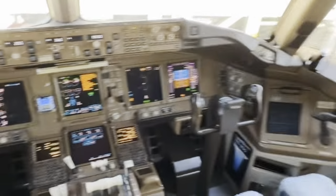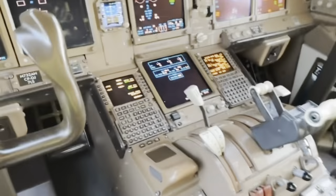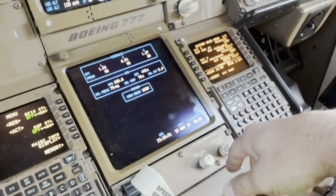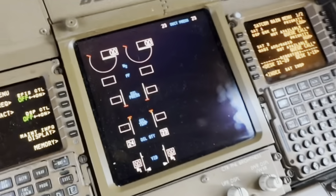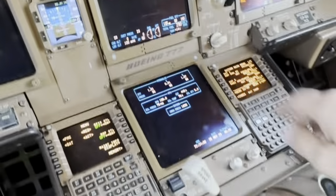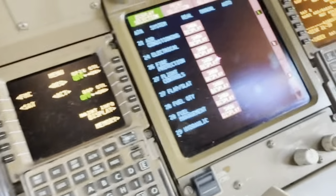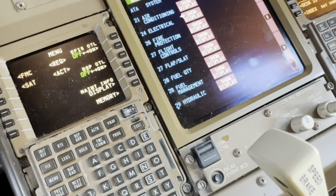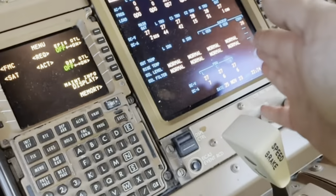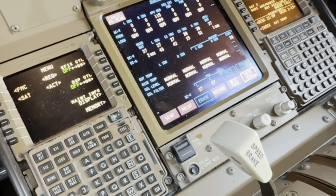Okay. Let's see what we got here. Actually, it's a clean bird. All hydraulics are good, oxygen is good, no faults, no status messages. Engine oil quantities, good. Go through the parameters, through the maintenance info display, and just basically check the brakes, tires, check the condition of the IDGs and the backup generators. All sorts of fun stuff.